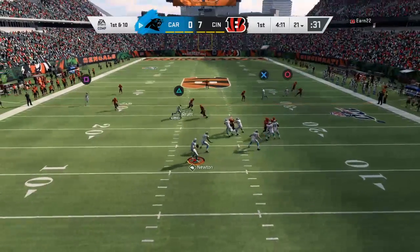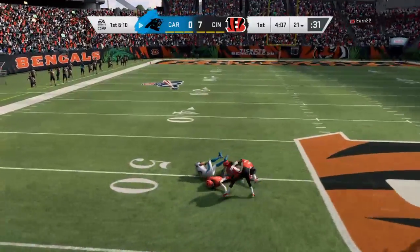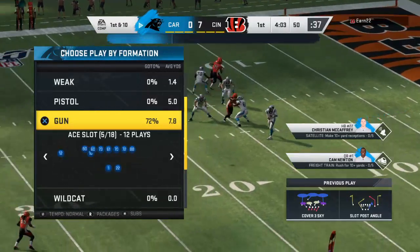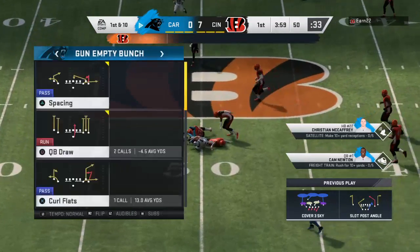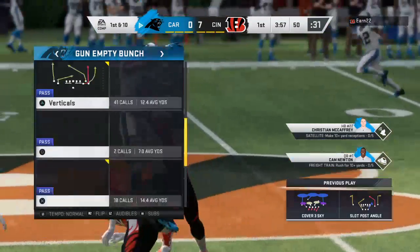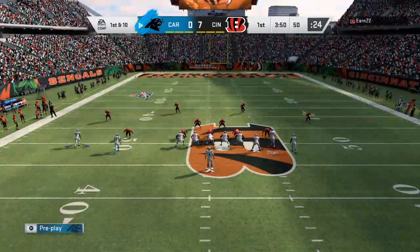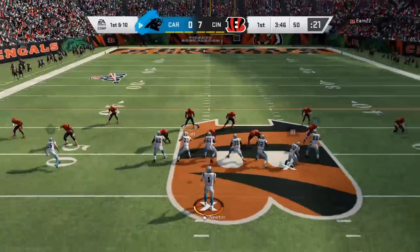Out of the gun, Newton. And he's going to find Hogan here, complete. And he's brought down after a very nice gain. Heck of a start, a 30-yard pickup on their first play from scrimmage. So the line of scrimmage all the way up to midfield now as they've got it 1st and 10.